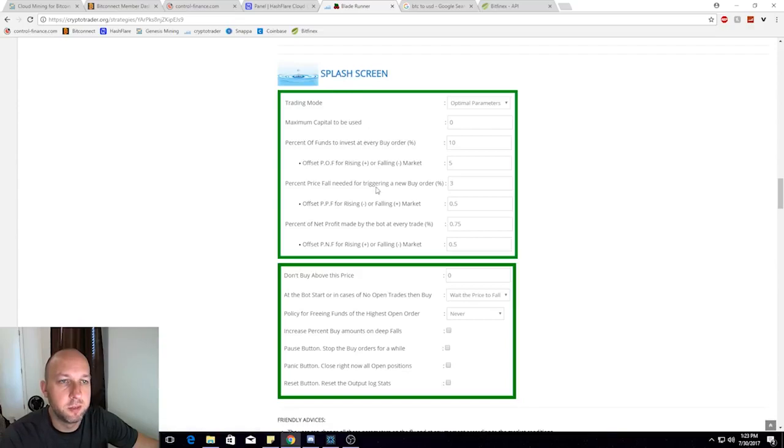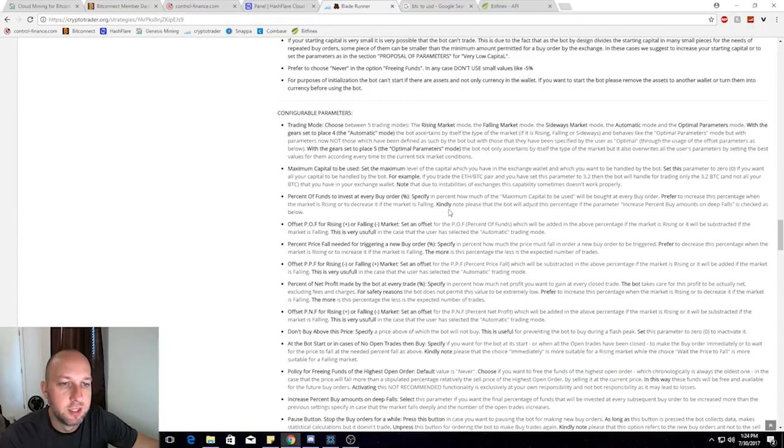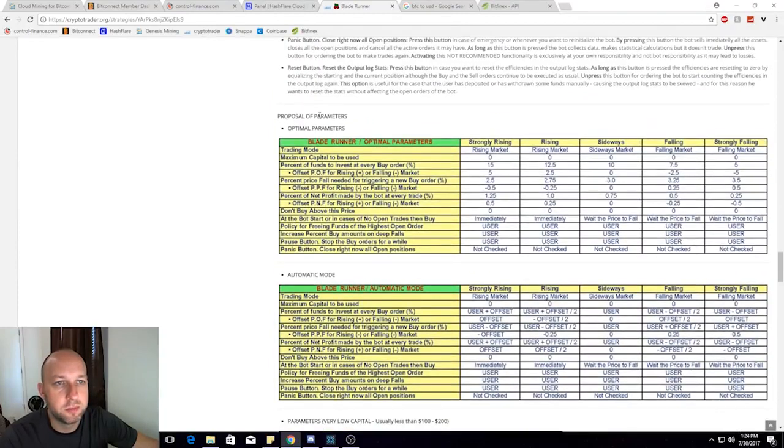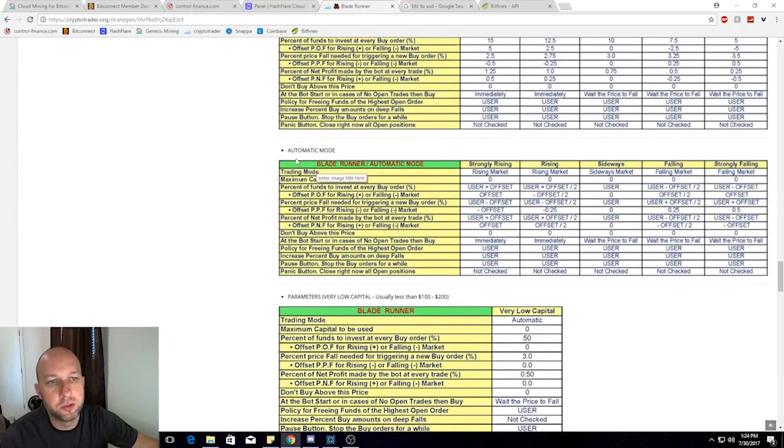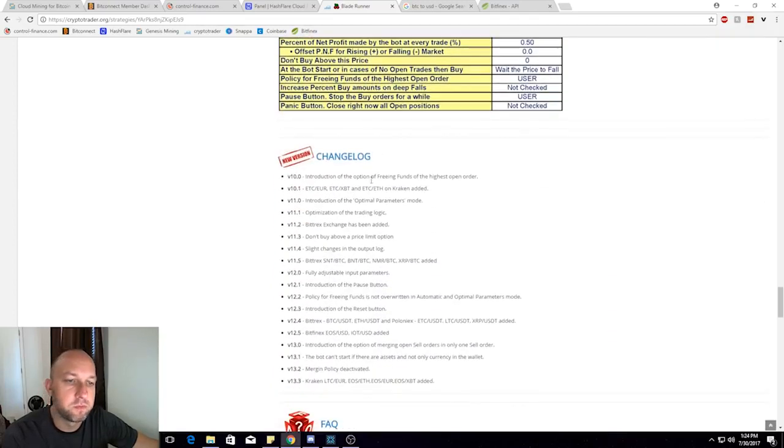This is the setup screen that you'll see here in a moment, where you can make changes. This guy also gives you some proposed settings depending on what the market's like, or you can go into an automatic mode or optimal mode where it kind of adjusts itself. If you can sit there and watch the market while the bot's running, then it may be better for you to adjust the parameters manually. Otherwise, automatic and optimal is probably going to be your best choice.